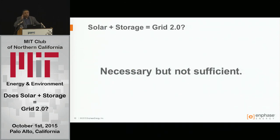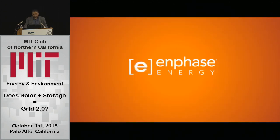So with that, that's the same equation, sorry. Is solar plus storage equal to grid 2.0? I would say necessary, but not sufficient. You have to have the right kind of solar plus storage for it to be grid 2.0. And I really believe we can transform what was the 20th century's greatest invention into a 21st century invention that is even greater. Thank you.